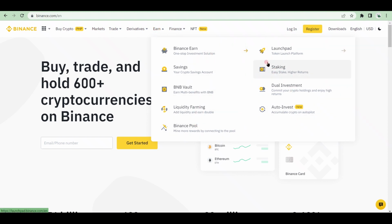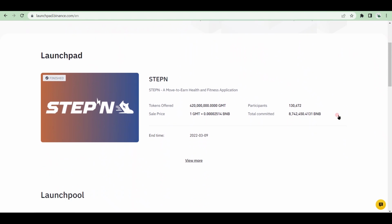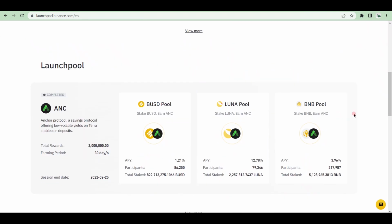And if you want to remain on top of things, head over to the Launchpad where you can keep track of all of the newest releases as well as forthcoming projects. You can even start your own project right now on Binance, but let us take it one step at a time.